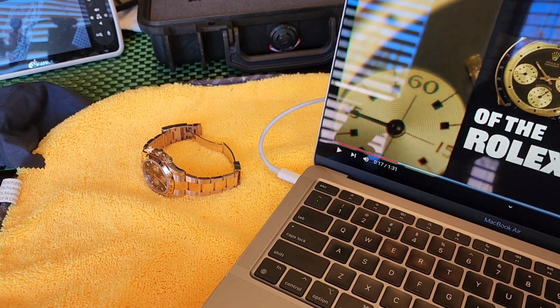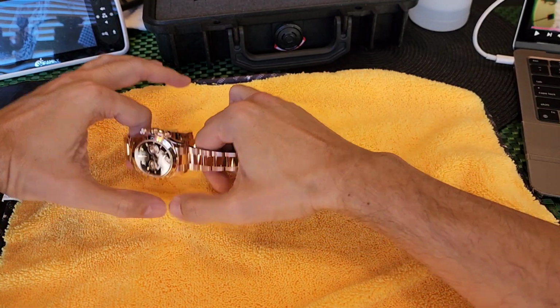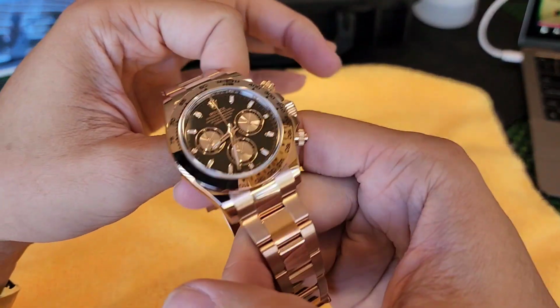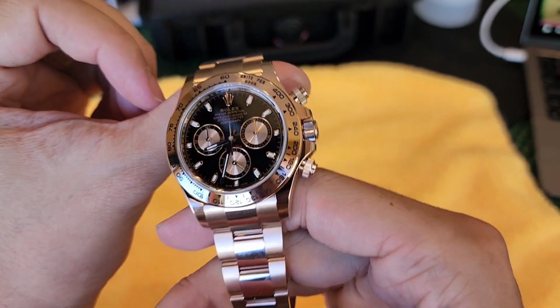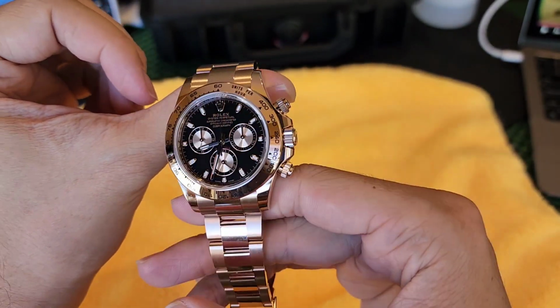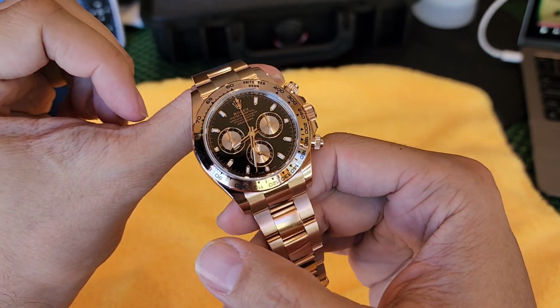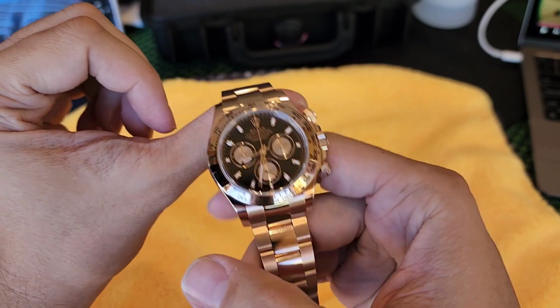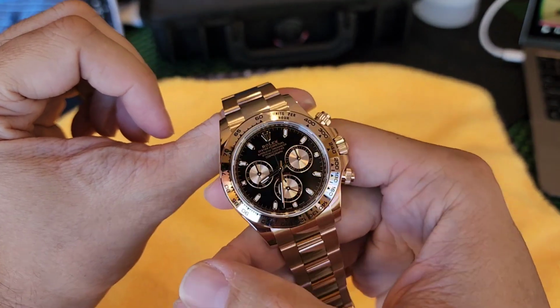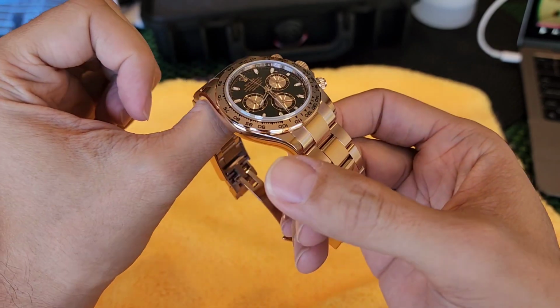Now, whether or not you pay attention to any of these nicknames, there's certainly nothing official about a Paul Newman Daytona, Paul Newman dial, but this has those concentric circles and that black and gold, very classic look. Now, it doesn't have the subdials with the Art Deco look, but overall it does offer that contrast that my wife was looking for.